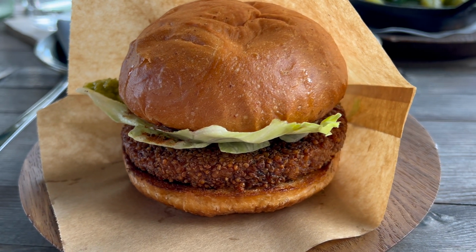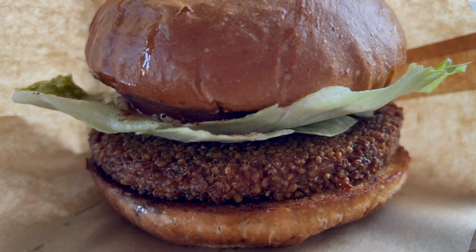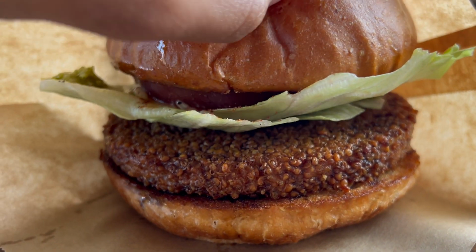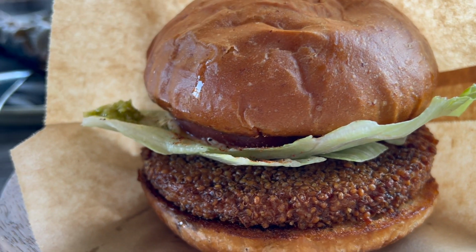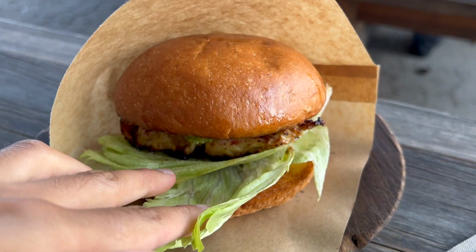So next up was their first vegetarian burger. This one had quinoa tempeh, Noma Project Sudashi reduction, and lettuce and tomato. This one was a really good burger. I think I enjoyed the crispiness of the quinoa because when quinoa gets fried, it's just really, really good.